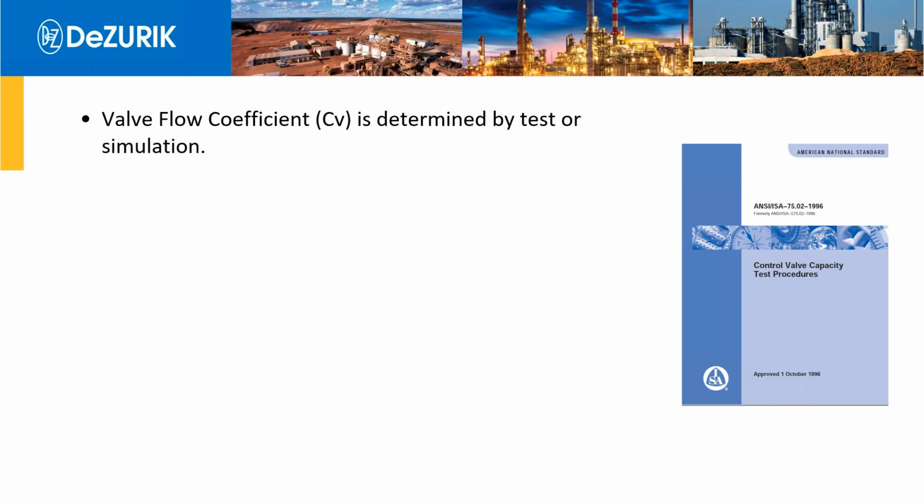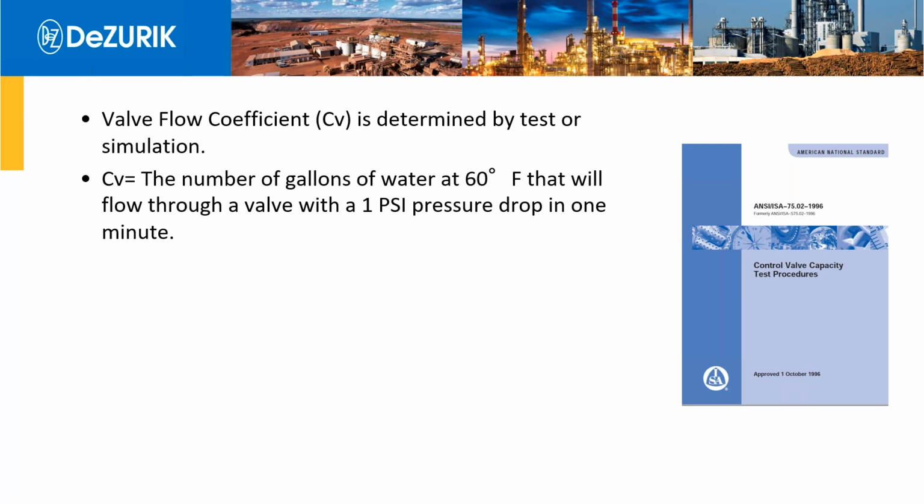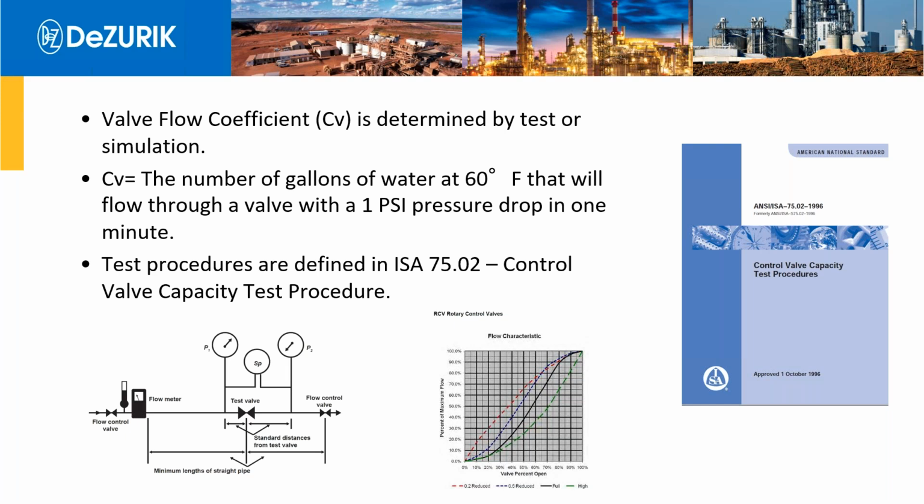The second CV is the valve flow coefficient. This CV is determined by test or, in larger valve sizes, simulation. CV is defined as the number of gallons of water at 60 degrees Fahrenheit that will flow through a valve with a 1 psi pressure drop in 1 minute. The test procedure is defined by ISA 75.02. And if you look on the bottom left half of the screen, you'll see the schematic for testing the CV of the valve.